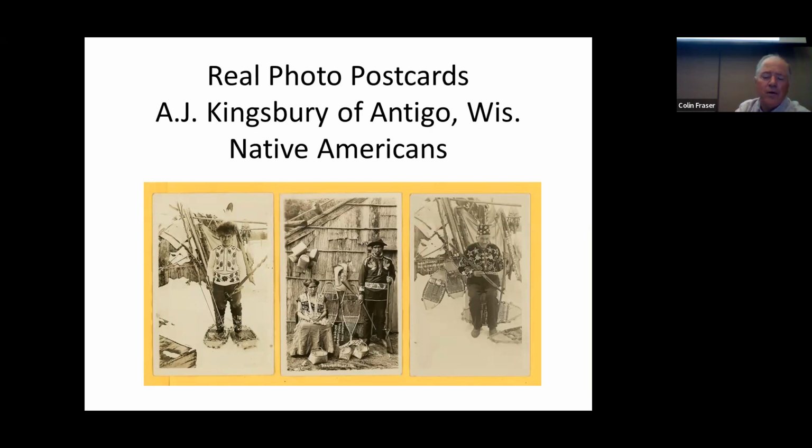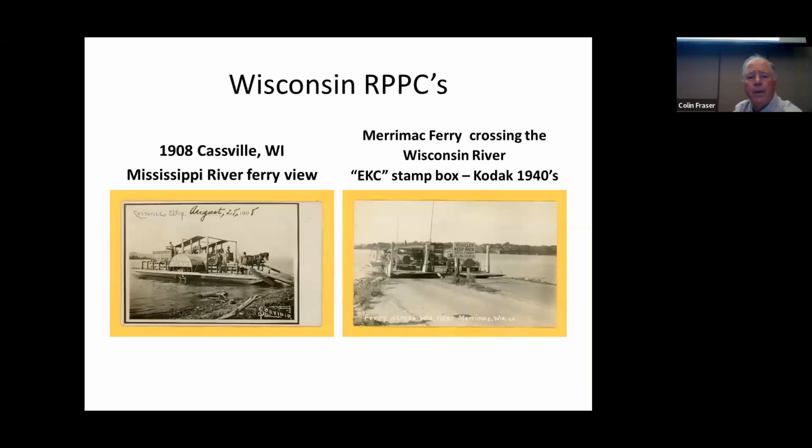So he's got a lot of good stuff, a lot of stuff other than Native Americans, a lot of cities, like Antigo, Wisconsin, for instance, and other cities in northern Wisconsin. Also, a lot of the early lodges up north in northern Wisconsin. I think I have another one coming up. Good photographer to collect, and you can usually see his name on the postcard.